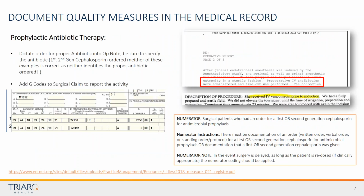That being said, let's go into further detail about the first measure, the prophylactic antibiotic therapy. We're saying that the doc had an order on file, and he placed the order prior to surgery. I've got a couple of screenshots here of what the op note looks like. Your guys are already doing this.